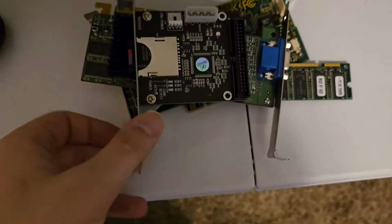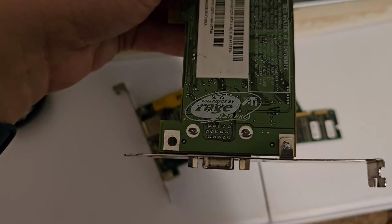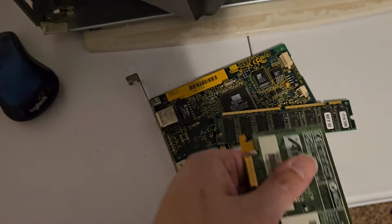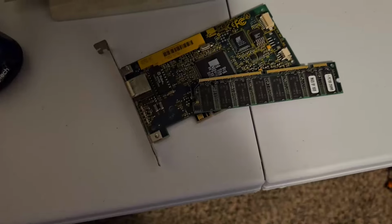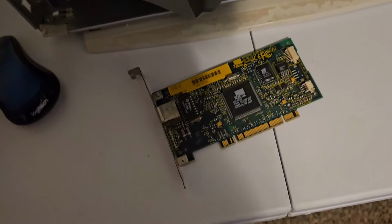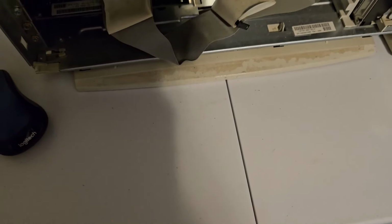Okay, quick look at the parts we're going to add. First, we got our SD card adapter. Here's a video card we'll be adding, which is an ATI Rage 128 Pro. From what I've seen on Dell's website, this is apparently one of the video cards you could have gotten with this system, so figured we'd put that in there. These are good video cards anyway. Got a stick of PC100 256 meg RAM. And a 3Com network card, which will probably go where the modem is. All right, let's get started.